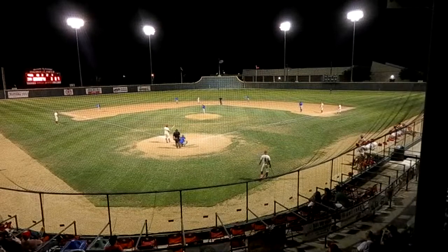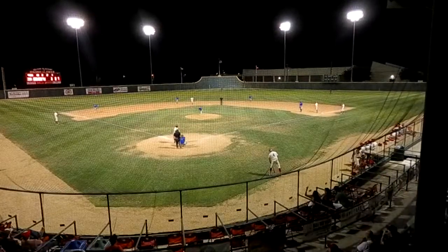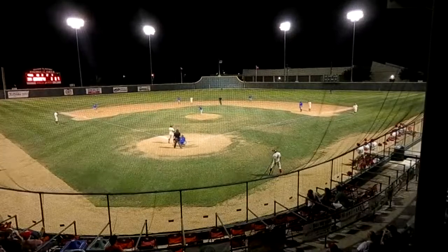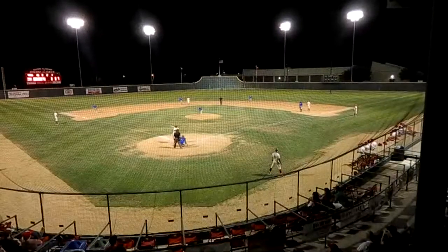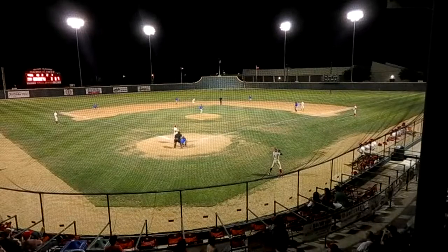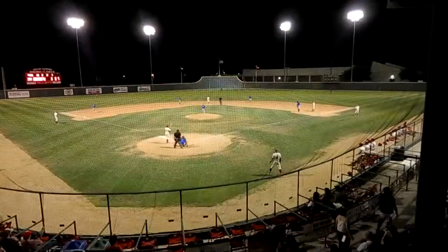1 out. Cowboys looking to get a few more. They've already scored 5 in this 8th and made it 8-3. 8 runs on 6 hits. Pickoff attempt. Skura gets back easily. There wasn't even a throw.